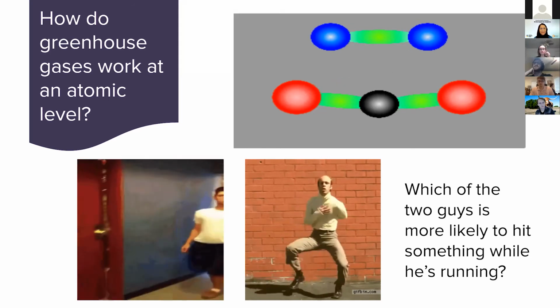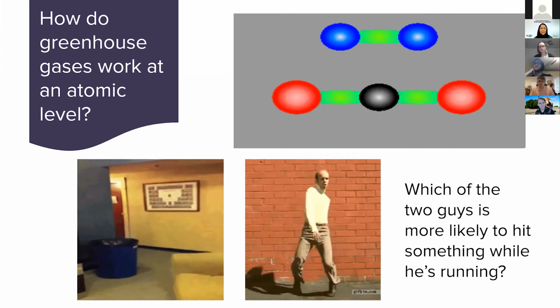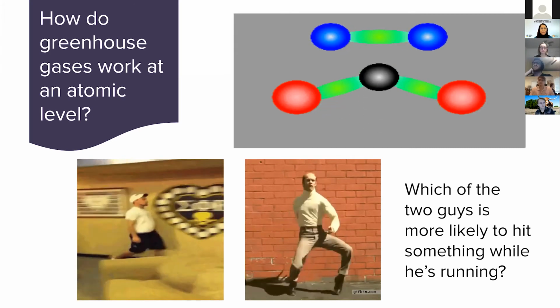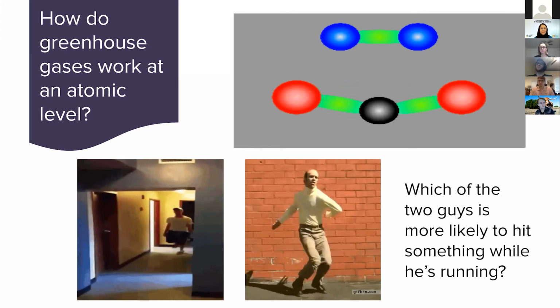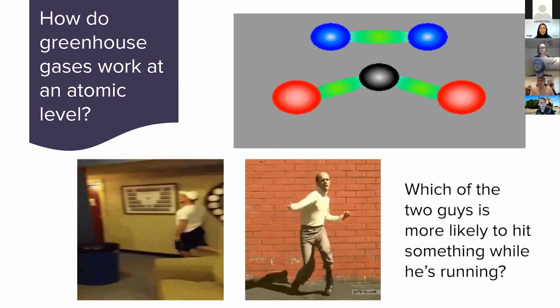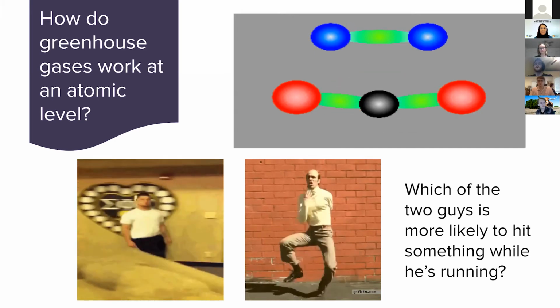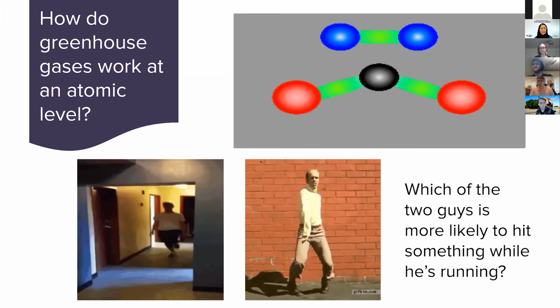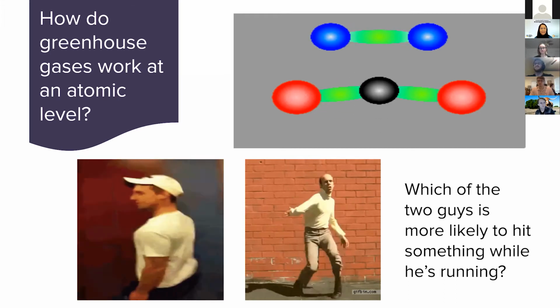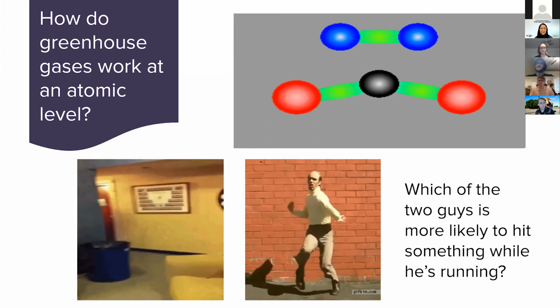This is essentially the effect of an extra atom in the greenhouse gases, and this added direction causes the gases to be more likely to interact with the heat energy that comes in with the sun. So think of a person walking down the street calmly with their arms by their side versus someone flailing their arms in every direction. Which person do you think is more likely statistically to bump into something? Typically, it's going to be the person flailing in every direction, as you can see from these pictures.